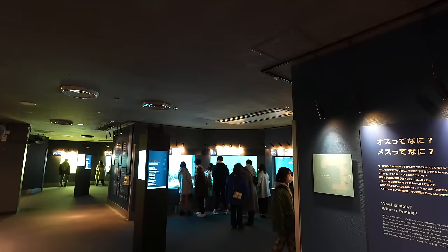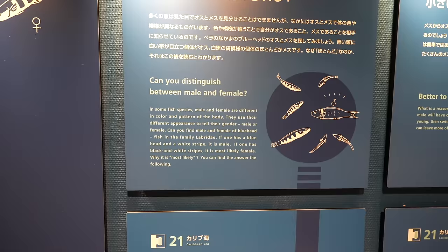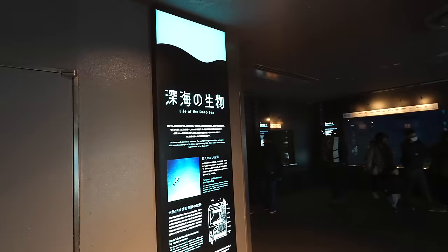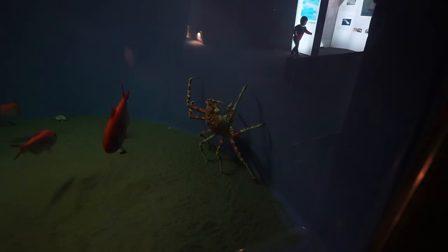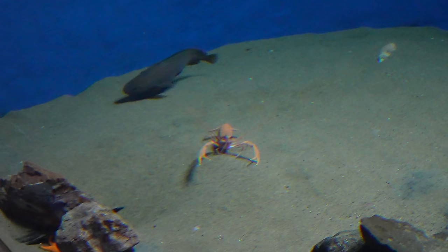There are so many tanks, and the best part, there is Japanese and also English translation everywhere. So it's a really good place to educate the kids. It's life of the deep sea. It's the crab in the deep sea. Doesn't look tasty. Oh, that crab? Maybe. But I think king crab is better. That Japanese lobster doesn't look tasty either. So maybe deep ocean? It's not for lunch.